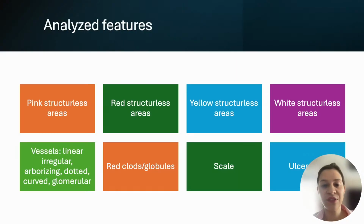So as you're listening to this lecture, we are probably in the process of assessing the images, because while I'm recording this, we're actually starting this. The analyzed features that we want to look for are structureless areas: pink, red, yellow, and white. Different vascular patterns that I have just described for you, red clots and globules, scales, and ulcerations.